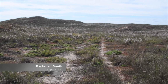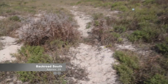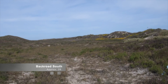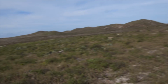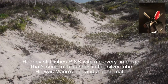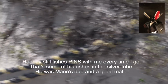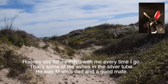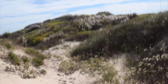This, I think, is all that's left of the back road south. I mean, you wouldn't even be able to get out, but this is clearly one of the old tracks. Doesn't seem to ring a bell, but this is surely it. This is the old entrance. We used to come in, and if someone was in trouble, we'd pull them through here. I remember pulling my old mate Rodney up through here in his Wagoneer.